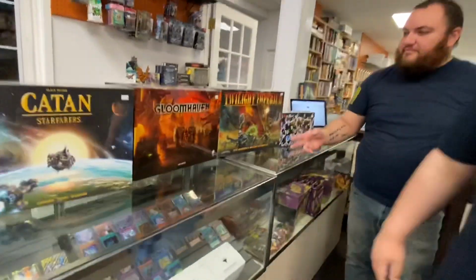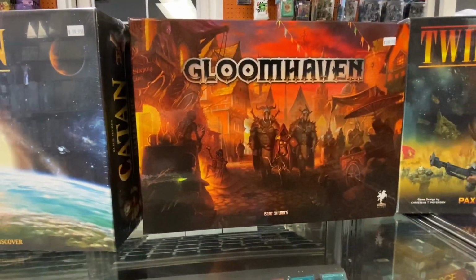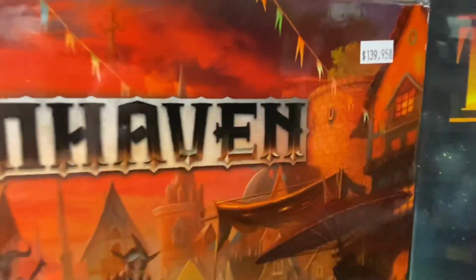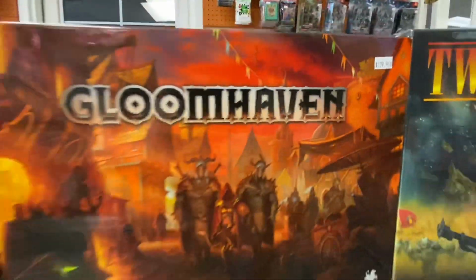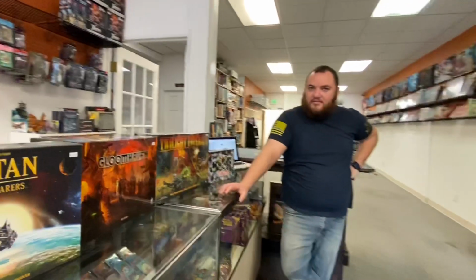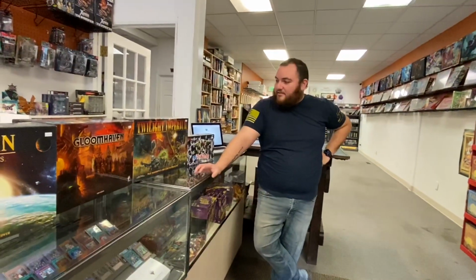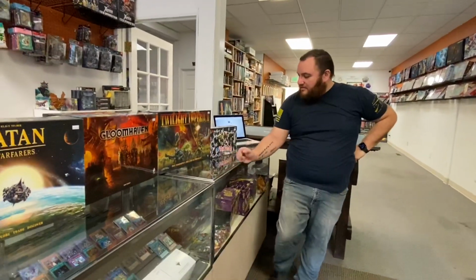Gloomhaven, number one on BGG right now. We got it in stock. Isn't the creator from Indiana? He's from Indiana? He lives in Lafayette, not Fort Wayne. And at Gamma, I got to see the sequel to this game, Frosthaven. Oh, really? Yes, it's coming out next year. Nice. It's beautiful. It's basically Gloomhaven 2.0.